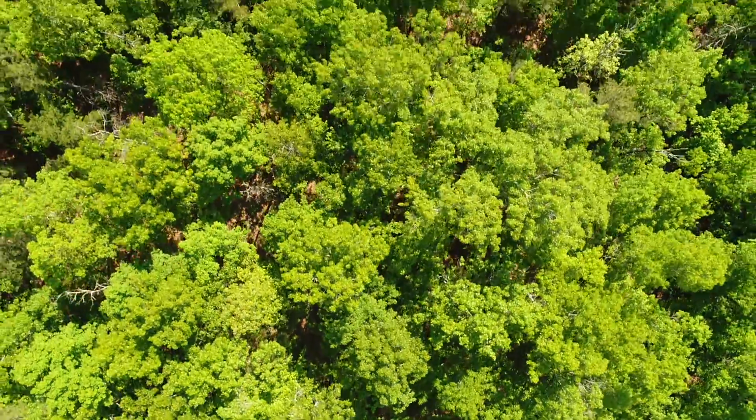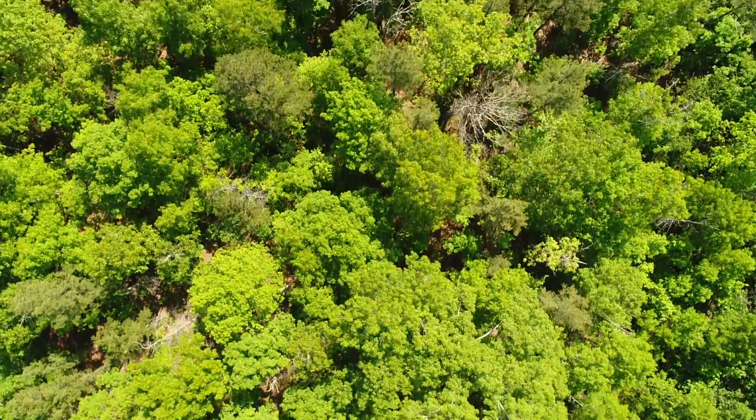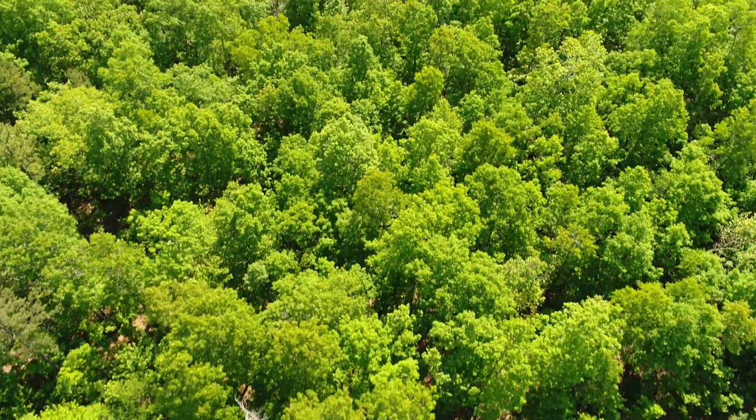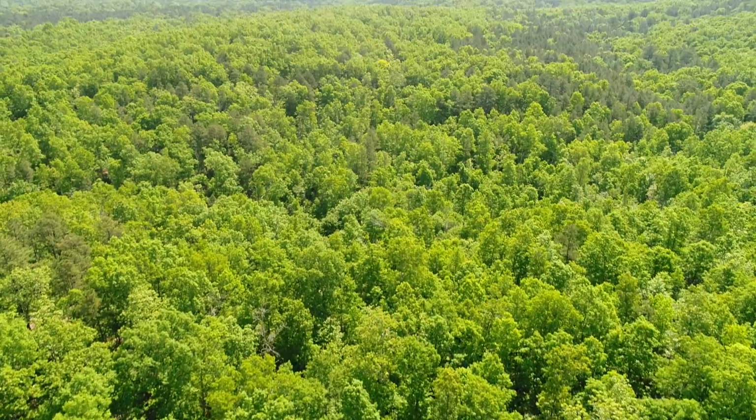The national forest tracts, the few that we have out there, range in size from 5 to about 8 acres, and this, I believe, is the largest at over 9 acres.